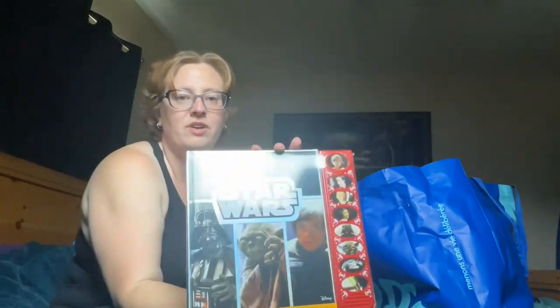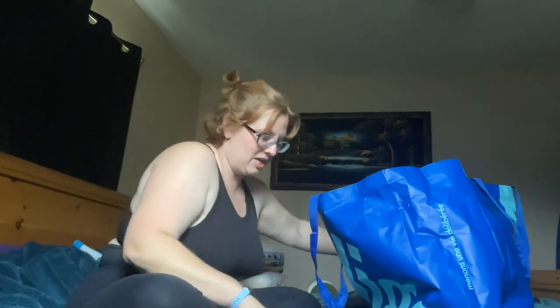They were sold out at Walmart, but the retro Darth Vader. Our store, I found these. This was not something he asked for. I just found them and thought they were cool. So we've got the Star Wars sound books, the original Star Wars and then the newer ones. Ah, he's going to love it.